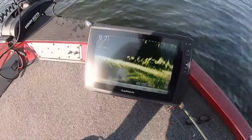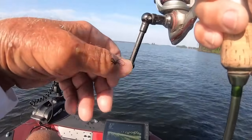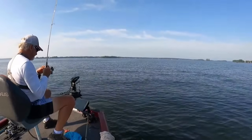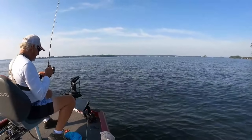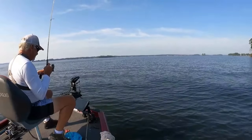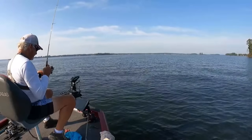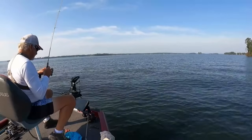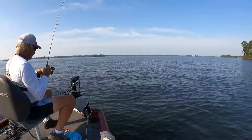We got a whole school. You can see them right there. It's a bunch of them out there. It's just the point of us putting it in front of them and catching him. Is all it is. Want to reach down there and bite it. I might ought to take the lead off. I don't know. They ain't deep. That lead might be causing it, might be a little bit too much lead. I don't know. But I can cast it with lead.